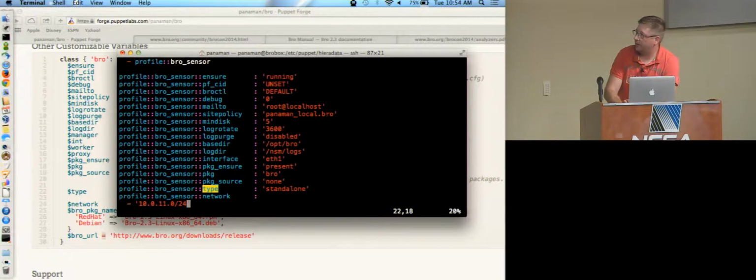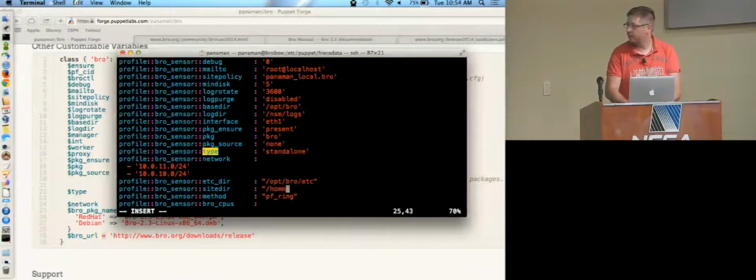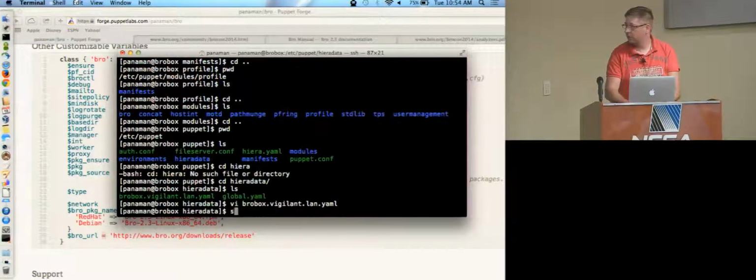So let's say I don't want my site directory in the default for the RPM. Let's say I want it in my home directory. You can change it. There could be many reasons for doing this.